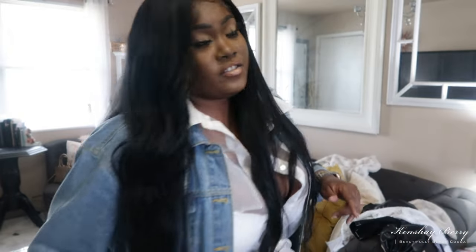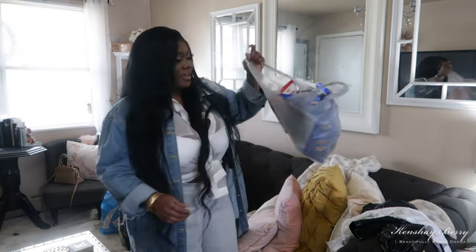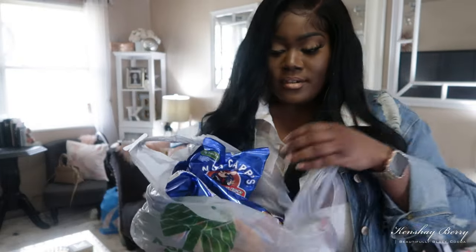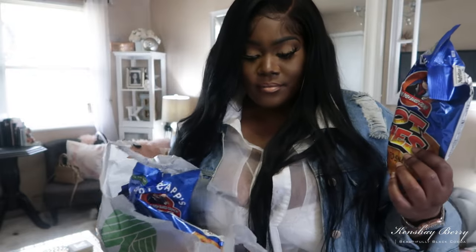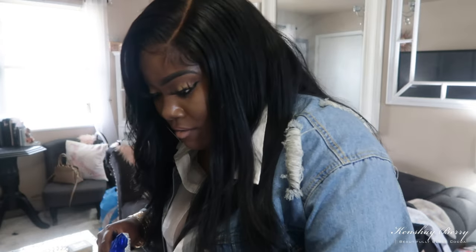Extra egg. And then I got a bunch of snacks because y'all know Dollar Tree. So I got the hot fries. Nene told me about these. That was good.